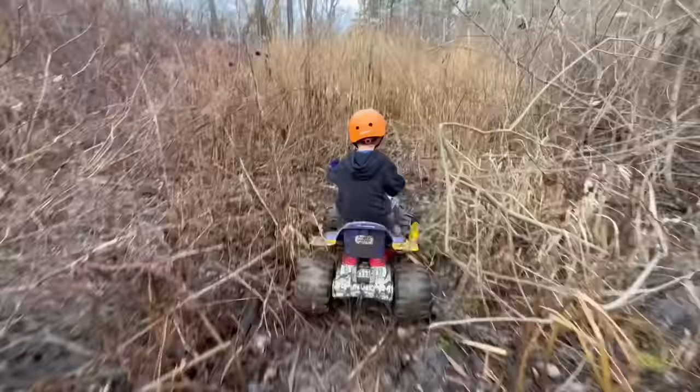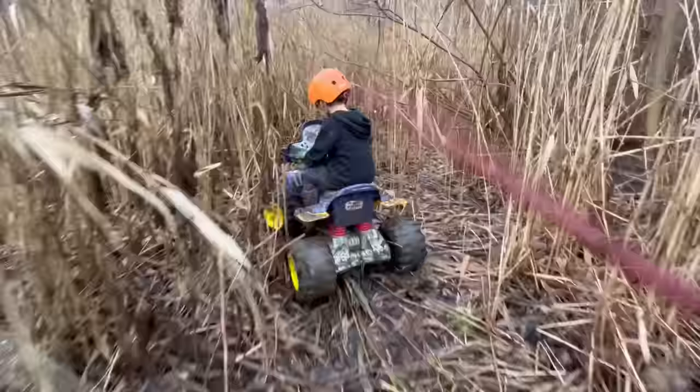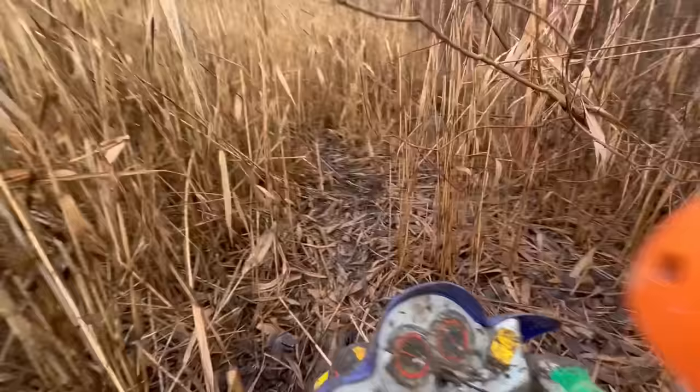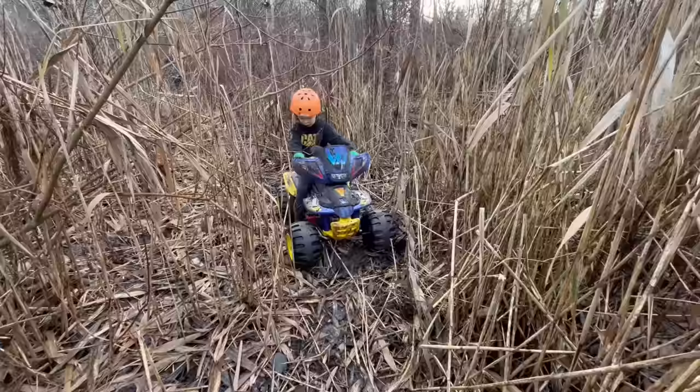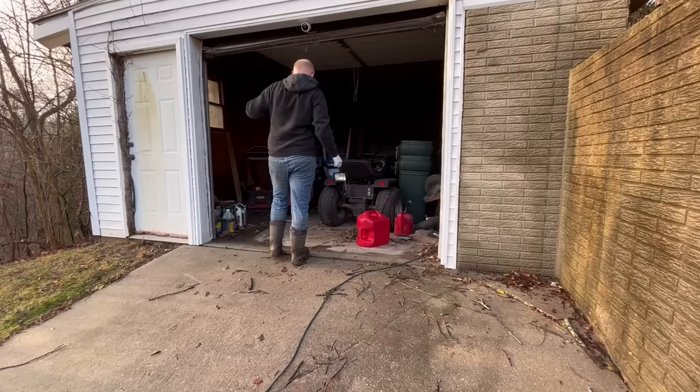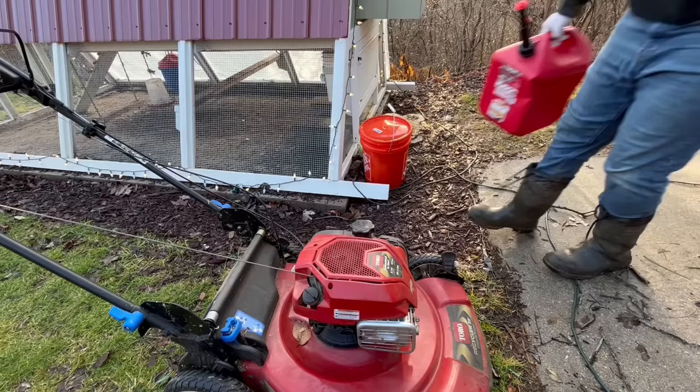Now let's press on into the muddy cattails. It seems like it's too stiff in the cattails. What should we do? Get the chainsaw again? I think the lawnmower. Someone needs to clean that shed. Get the lawnmower and fill it up with gas.